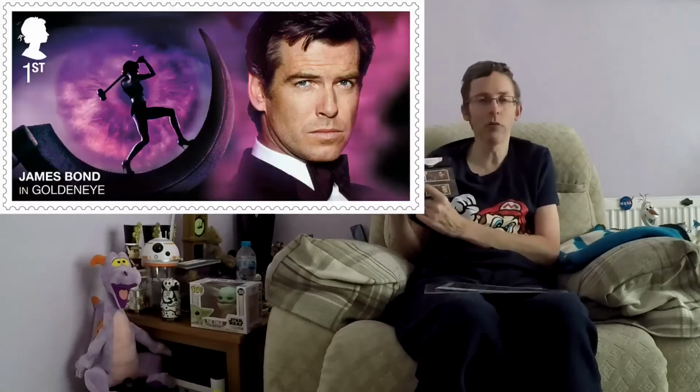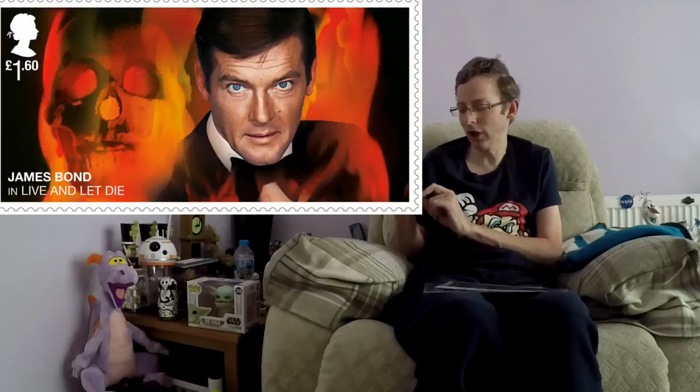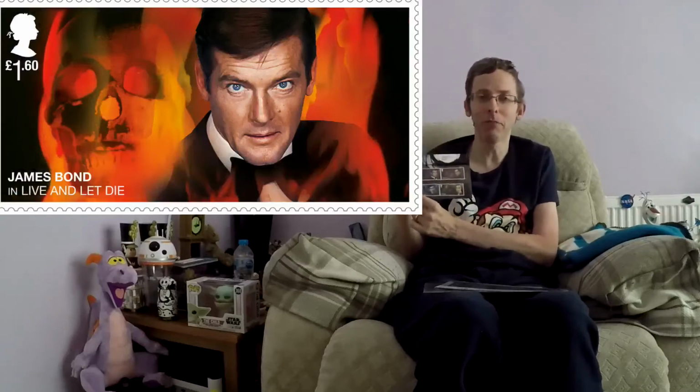You've got James Bond obviously and it is Daniel Craig as the first stamp, and that is from Casino Royale. You've then got Pierce Brosnan there, the second stamp, and that is from GoldenEye, which again is his first film. Casino Royale was Daniel Craig's first film. GoldenEye is Pierce Brosnan's first film. Then you've got Timothy Dalton in The Living Daylights, which was his first film. That's a cool film. Then the best Bond, of course, is Roger Moore, Live and Let Die. Not only is it the best Bond, it's possibly the best Bond film in my opinion. Just love that film.